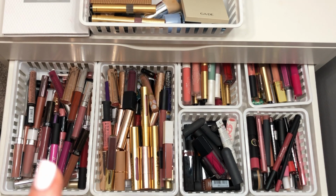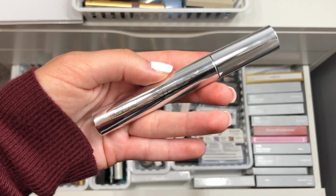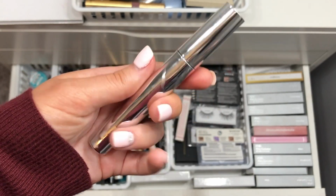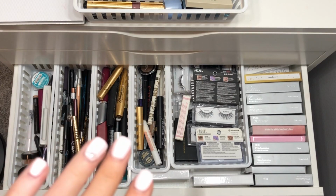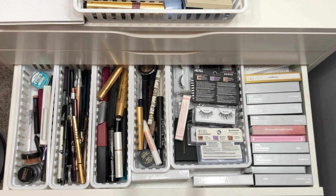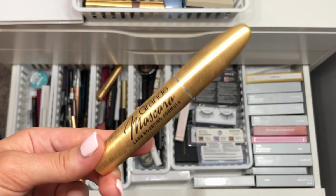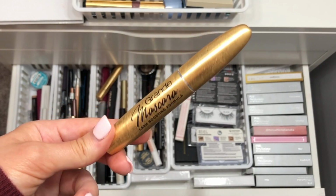Now we're going to move on to eyes. So from this drawer, I'm going to pull out some eyebrow products and then some mascara. For brows, I definitely want to try out this Sigma Clear Brow Gel. I think I've only used this maybe one time. Maybe I haven't even used it at all. So I really want to put this in there. And then for filling in my brows, I think I'm probably just going to keep in my Anastasia brow powder, since that's been my favorite brow product right now. And then for mascara, I think I'm gonna put back in my Grande mascara. This is their lash boosting formula, so it's supposed to help with your lashes. Yeah, I want to put this back in because I really like this mascara.